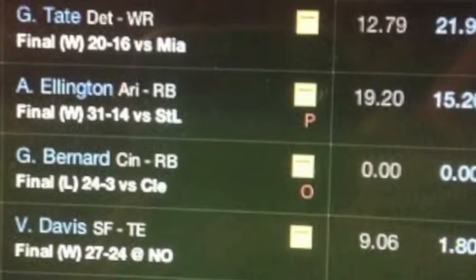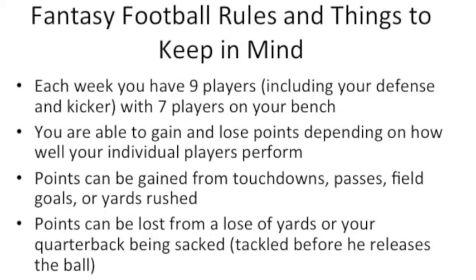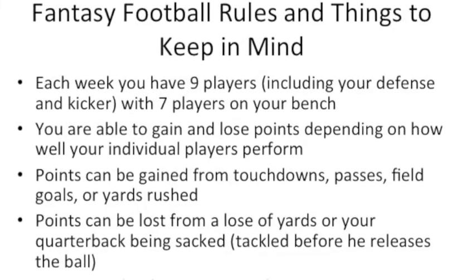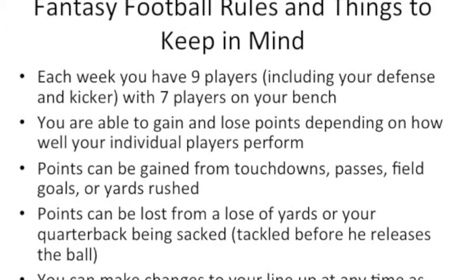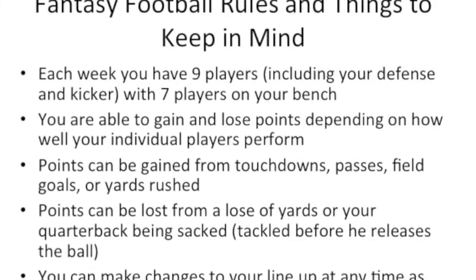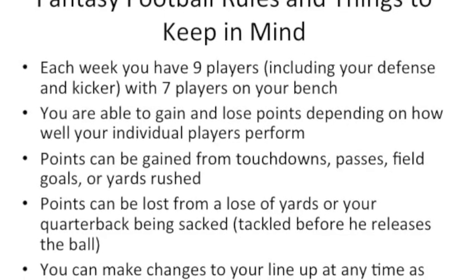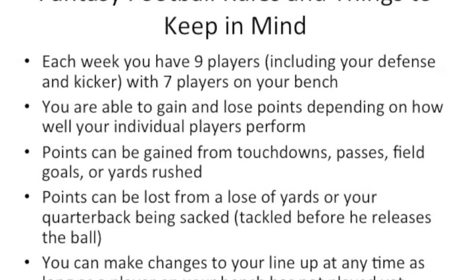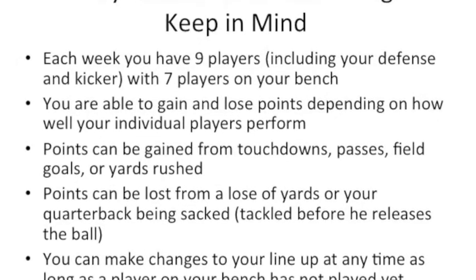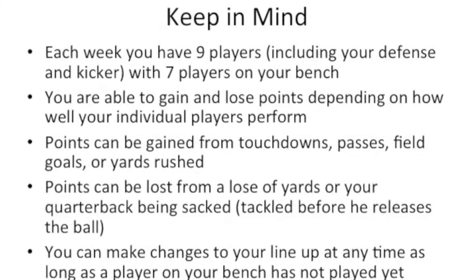Although there are many rules for fantasy football, there are a few rules and things to keep in mind that are more important than others. The first being that you have 9 players who are eligible to earn points each week, and that 7 must sit on your bench who are not eligible to earn points. You can gain or lose points depending on how individual players perform. Fantasy points are not determined based on if a team wins. This means that someone on your team can get a large amount of fantasy points even if their team loses.